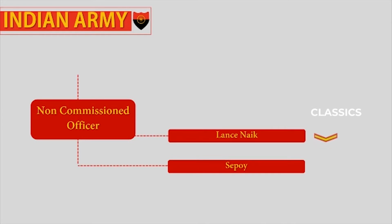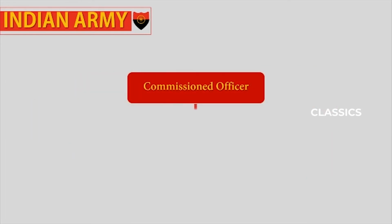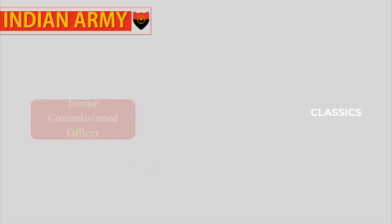Next is Havildar. This is a term taken from Persian, meaning leader or head. He has 3 chevrons below his shoulder. The army has one more group of officers called junior commissioned officers, or JCOs. They are selected and promoted from non-commissioned officers and are Class B gazetted officers. Let's look at the ranks of the junior commissioned officers.